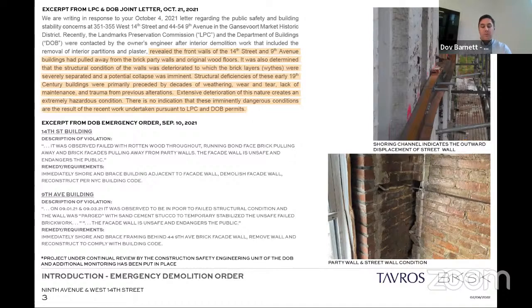During the course of dismantling the facades, while DOB has oversight of the permitting process and safety protocols, our team has worked closely with the commission staff with respect to how bracing and shoring would be implemented, as well as how we were documenting the original condition and performing the removal and storage of historic materials in anticipation of reconstruction.